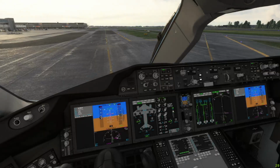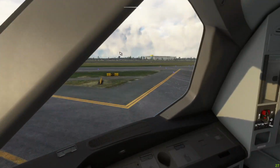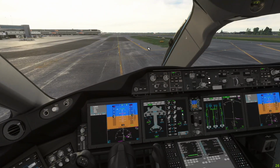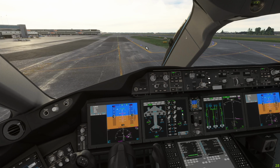Triple traffic, KLM 905 Echo, holding short 36 left, departing traffic. Schiphol traffic, KLM 645 is taxiing for runway 36 left, Schiphol.